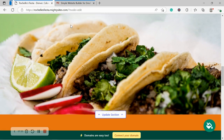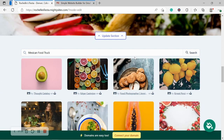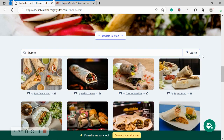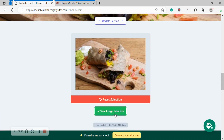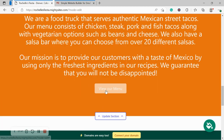Over here again, another great spot for a high quality image. Go ahead and head over to update section. Browse your device, otherwise search through the photo library. So I'm going to go ahead and search for burrito. I think that's pretty Mexican as well. And I'm going to upload one of these images. Let's go ahead with that one. All of them look very delicious. I'm quite spoiled for choice here. Let's go ahead and save it and have a look. That actually looks amazing. Let's move on.